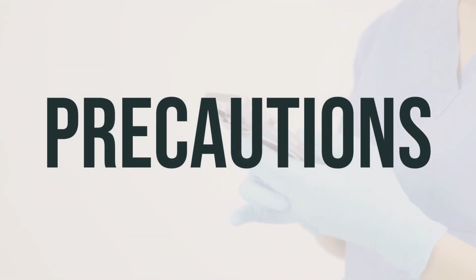Before using Tioconazole 1 ointment with prefilled applicator, make sure to check in with your doctor or pharmacist if you have any allergies to it or other similar medications. This product may contain inactive ingredients that could cause allergic reactions or other issues, so it's important to discuss this with your pharmacist. If you have diabetes, immune system problems, or experience frequent vaginal yeast infections, it's important to consult your doctor or pharmacist before using this medication.